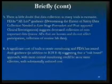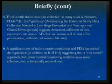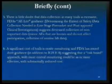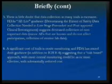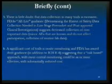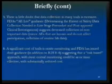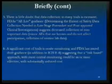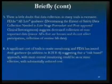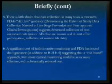We believe that there's excessive data collection in many trials. We have a guidance whose formal title is Determining the Extent of Safety Data Collection Needed in Late-Stage Premarket and Post-Approval Clinical Investigations. But if you don't like that, you can call it AE Lite. It suggests decreased collection of non-important data, minor adverse effects, excess lab data, things like that. We're not seeing a whole lot of take-up of this, but in many long-term outcome studies, certainly less data are collected.